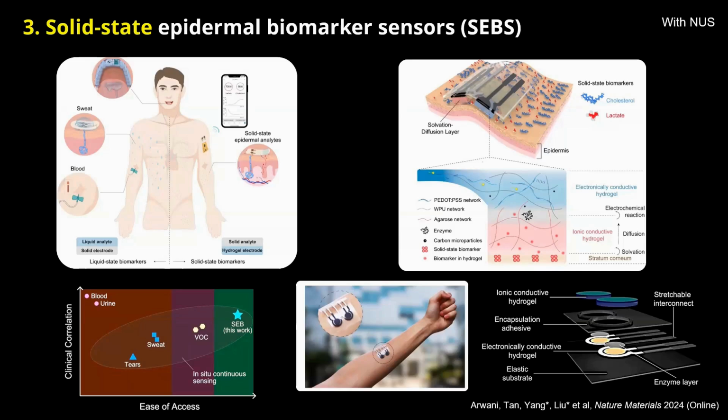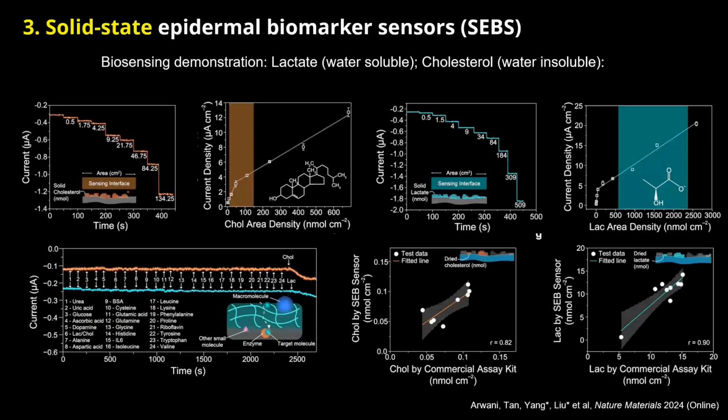And as you can see, the overall form factor of the device is very thin, plaster-like, flexible. It's stretchable as well in this variation. And it can be easily stuck to the skin, and it's also fully printed by a printed fabrication route.